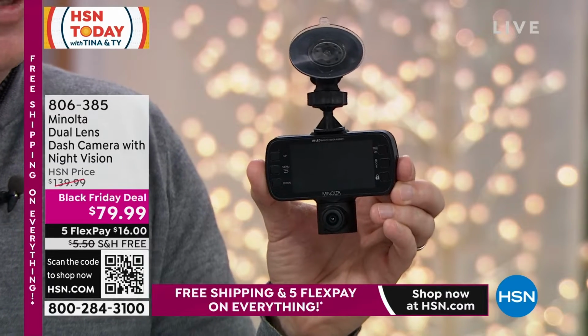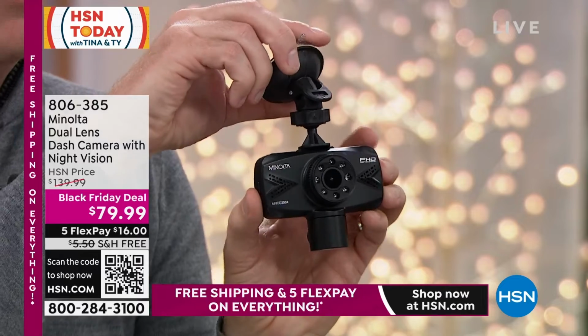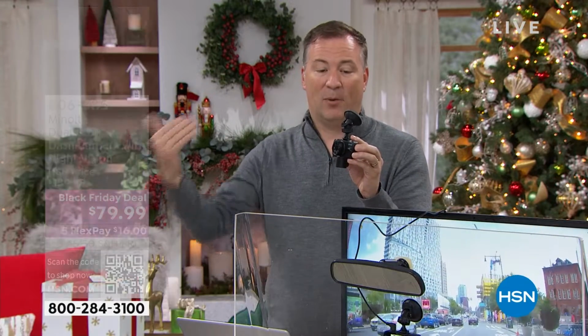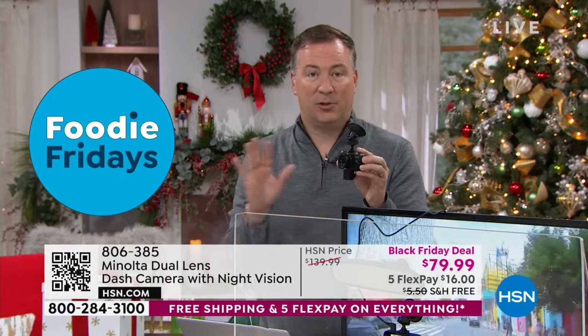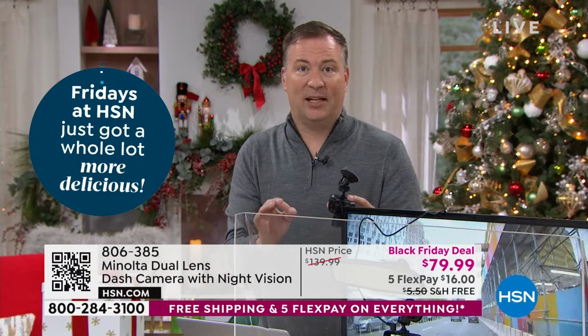But the reason why you want to buy this one, specifically from Minolta, is Minolta started out as a camera company. They started out as a camera company over 80 years ago. They then brought that camera technology to your dash cam. So when you see the footage we show you on the screen here, it's gonna be 1080p, super sharp clarity. And that's where the details really matter.